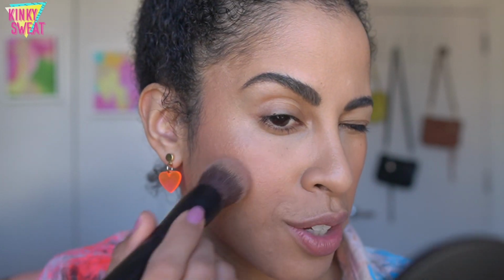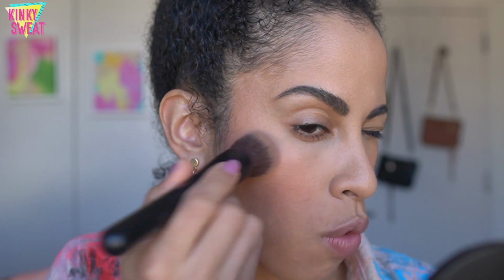I'm applying Sundown more on the cheeks on this side, overlapping Daydreamer. And you see when I turn forward, you could detect a little bit more of that brown. But then of course, when I turn to the side, you see that pearlized finish more.